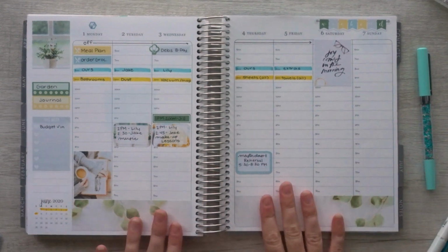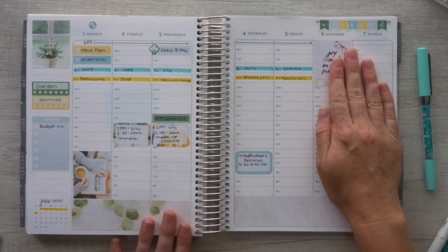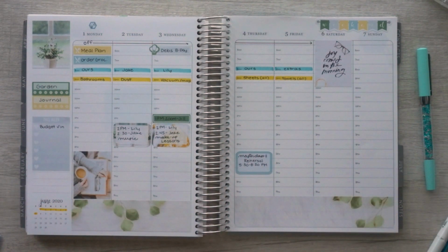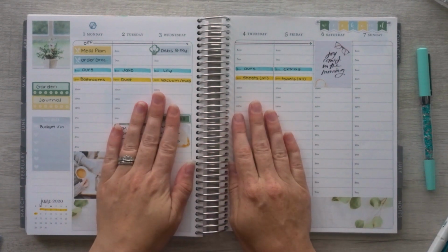So I also added in our laundry and cleaning chores for the week. I try not to do anything on the weekends because that's my family time typically anyways. Of course, all next week will be family time because of our new normal schedule. But I decided to add in my 5 days a week.